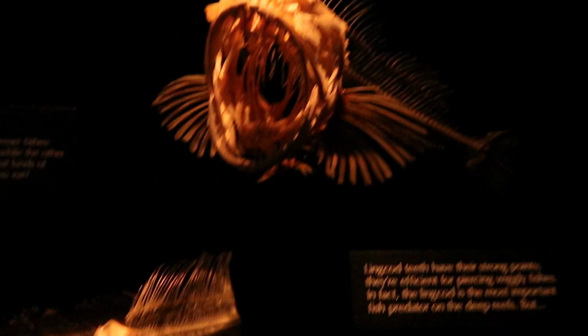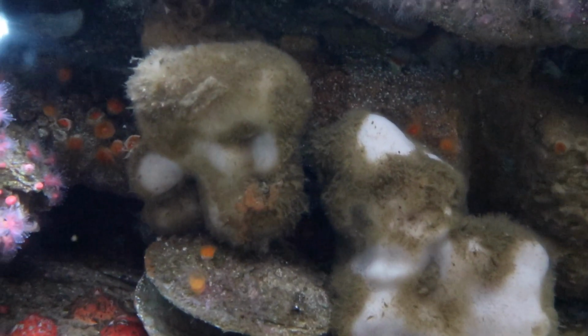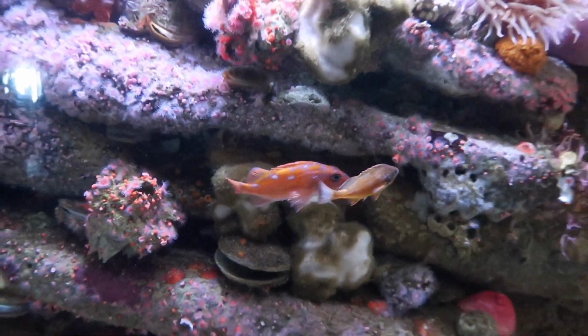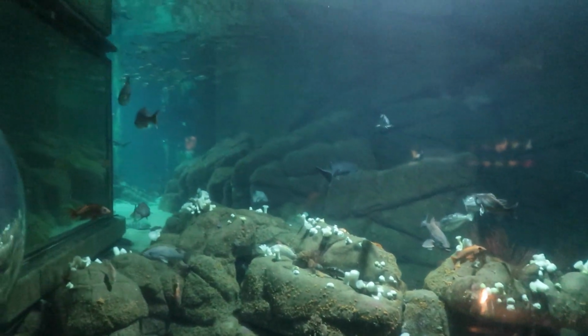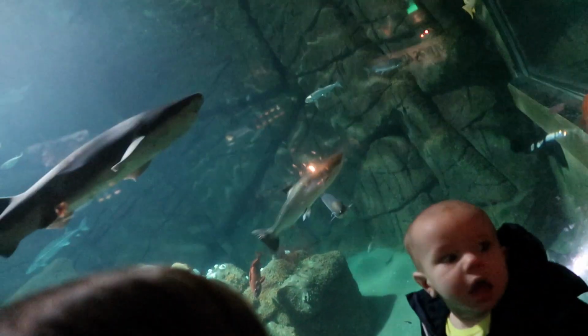So looking at the skeleton, it's that guy right there. Tell me that doesn't look like a face. You got the nose, eyes, little mouth and beard. I think the fish think so too. Is that a shark? Is that a shark?